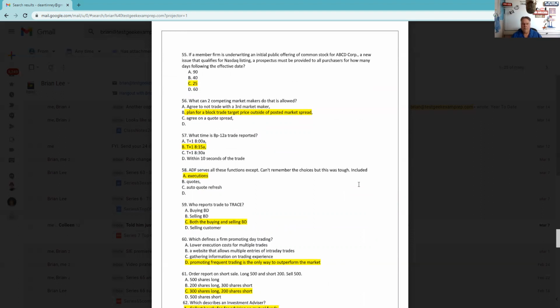When can two competing market makers do that, what is allowed? Agree to not trade with a third market maker. No, you're not supposed to collude, so you should know that. Collude means you can't agree on a quote spread. So given that, we know it's a plan for a block trade outside the posted market. I would know that outside of the inside market is called a trade through. And make sure you know the safe harbors on a trade through. Meaning you did a trade that's below the highest bid or above the lowest ask.